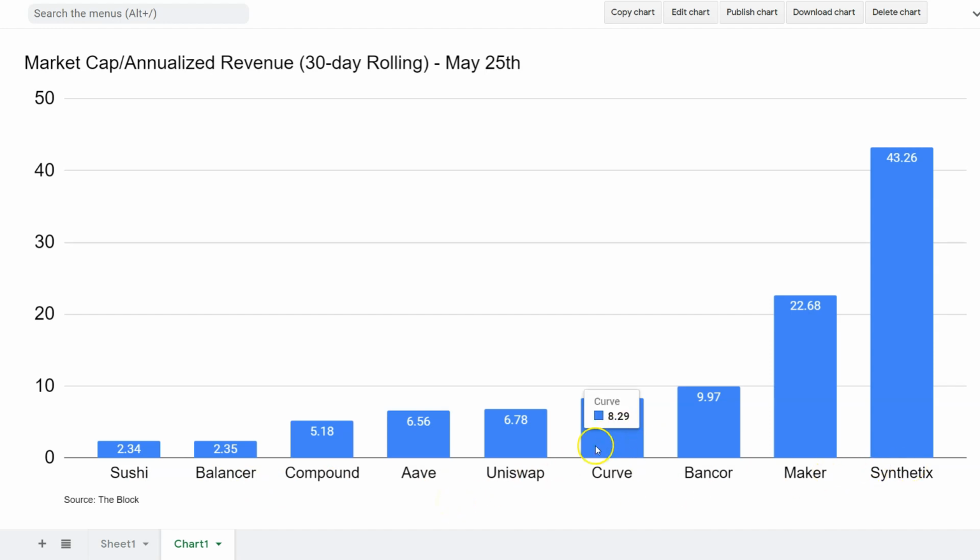Curve is on the lower end and this is 30-day rolling, so this is going to change every day. That's another thing to consider. And this is similar to PE ratios, but not exactly. Tons of caveats. It's early days, but this is one thing you can look at if you're trying to parse through all these different options and look at, okay, what is the total market cap? What is the total fully diluted market cap? That's something else you can look at as well when you're comparing all these together.